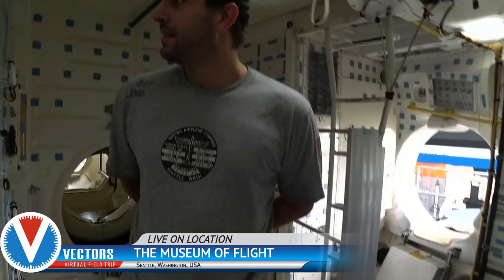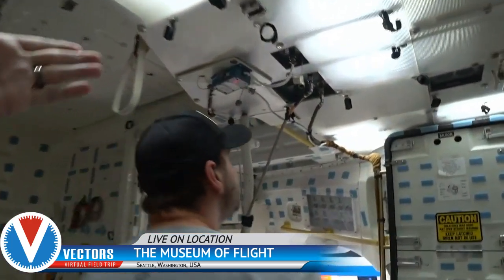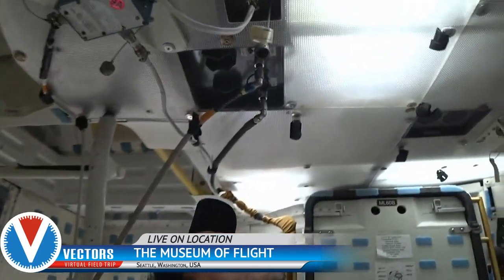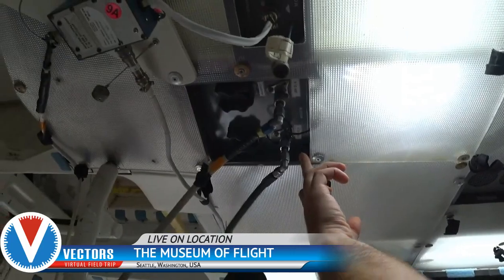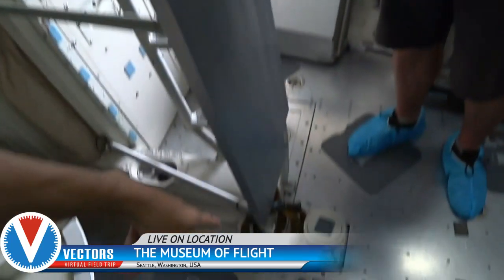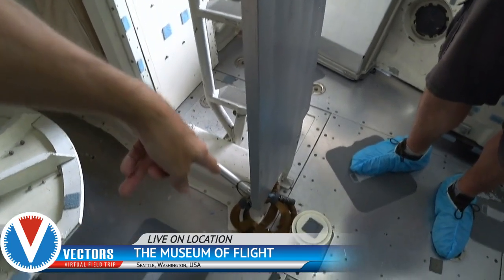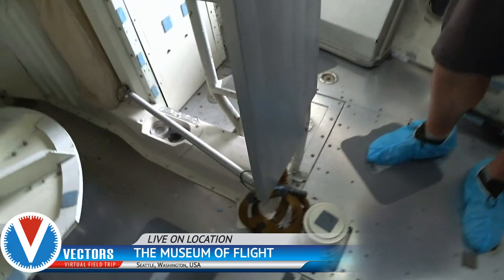So much of this stuff is just things that are plugged in. Like this line right here, what do you think that is? Does it say? It looks like a pressure line. It's an O2 line. It says LEH025. I have no idea what that means. It's almost like those are plugged into the seats of the astronauts. See, there's like an umbilical sort of thing, gathered up right there.